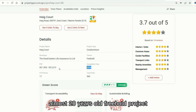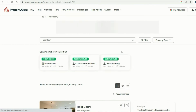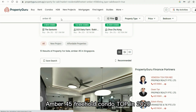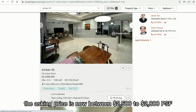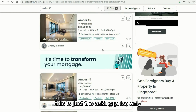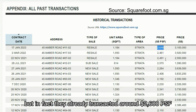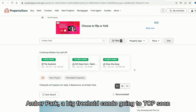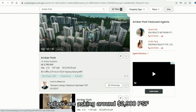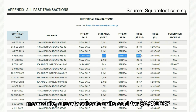Despite it being an almost 20 years old freehold project, the asking price at Head Court for now is around 1,900 to 2,200 PSF. Amber 45, freehold condo TOP in 2020, the asking price is now between 2,500 to 2,800 PSF. And you may say that this is just the asking price only, but in fact, they already transacted around 2,600 PSF. Amber Park, a big freehold condo going to TOP soon, sellers are asking around 2,900 PSF. Meanwhile, there are already sub-sale units sold for 2,800 PSF.